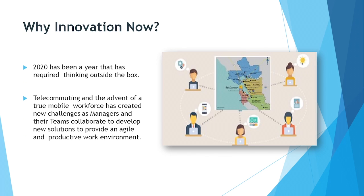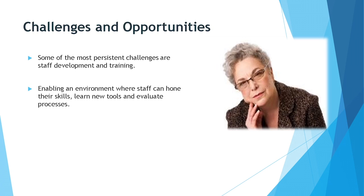So, why do we want to innovate now? 2020 has been a tumultuous year with many things thrown at us without any preparation. This has required thinking outside the box. One significant result of this for Caltrans is the creation of a truly mobile workforce. Along with this change will come many challenges. One of the challenges will be training in the classroom environment in the new normal of social distancing. Out of this comes an opportunity to utilize modern technology to enable an environment for staff training in a remote setting.